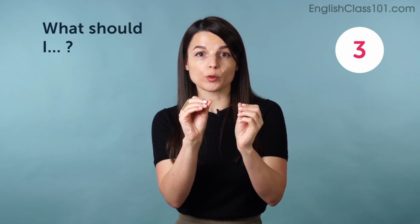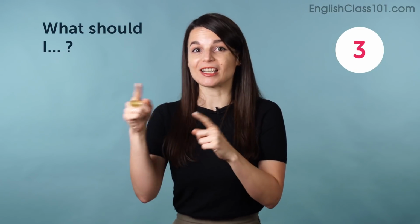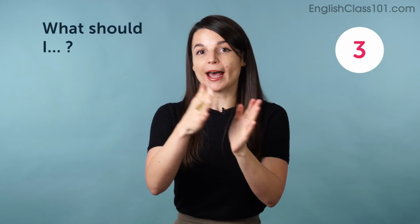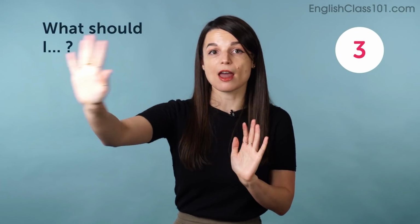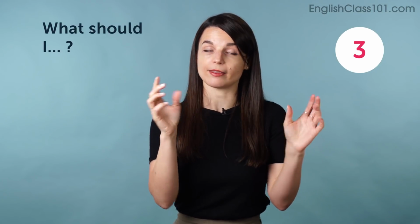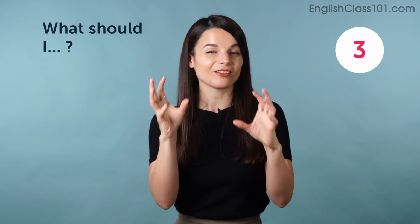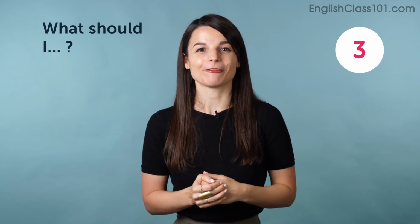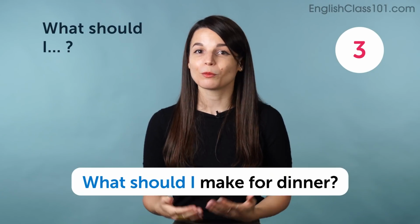Or maybe you can change the I to another person. What should he do? Or what should she do? Or what should they do? You can change that I in the sentence to ask about someone's opinion regarding a third person, regarding another party. So this is a very basic sentence, this pattern, but you can change it with these very simple, small things to ask about others outside yourself. Another example. What should I make for dinner?